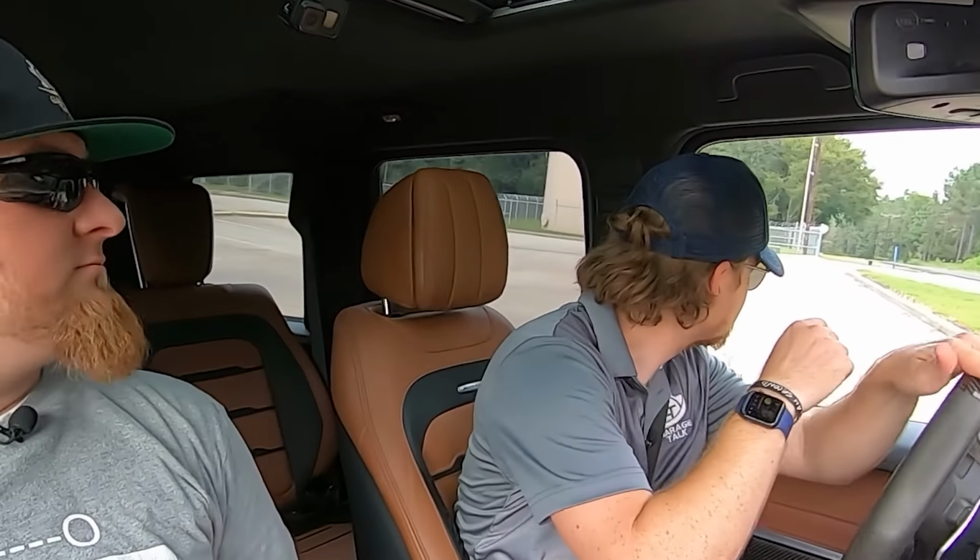Final thoughts, Matt. I mean, if you got an extra 200 grand to blow, this is a heck of a way to do it. Yes, it is. And the interior dimensions that you get from this boxy styling cannot be beat for the exterior proportions. And for the overall performance.